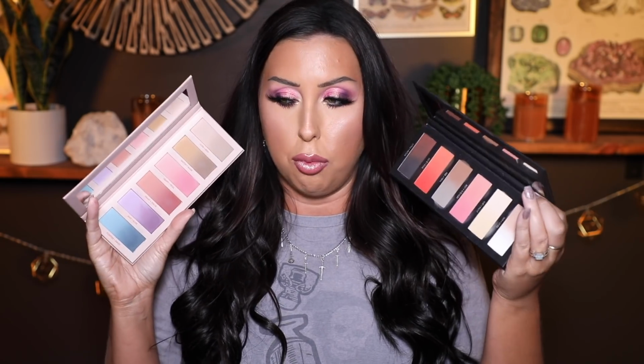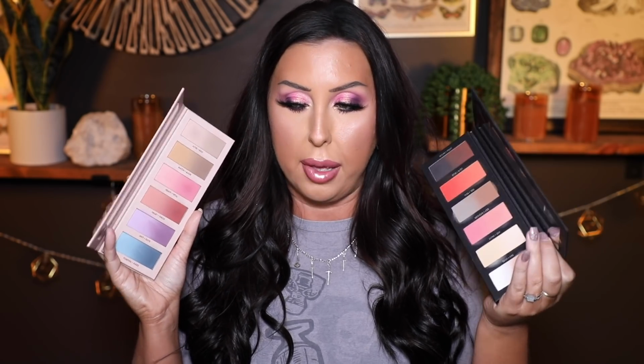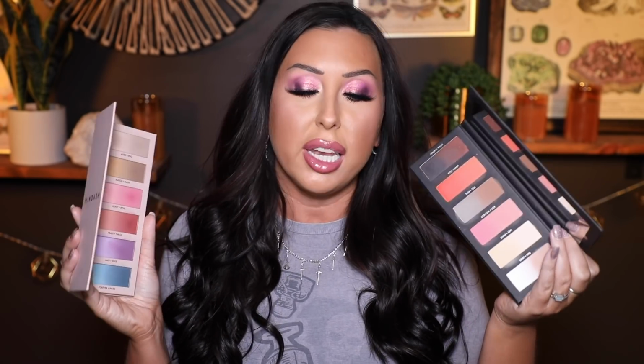Alright, next I'm ranking my HINDASH palettes. I'm just going to rank these together because these are the same formula in both. I do have a video using these. These are very gently pigmented but very buildable, very blendable shadows. I think if you are somebody who likes a wash of color, if you like an eye and cheek palette together, you will really like these. If you want to build up intensity, you do dip in the pan a lot. I have found that using natural hair brushes work best for getting more intense pigment, but I really enjoy these.